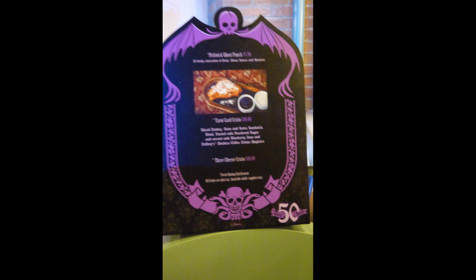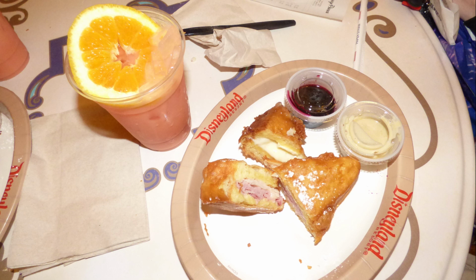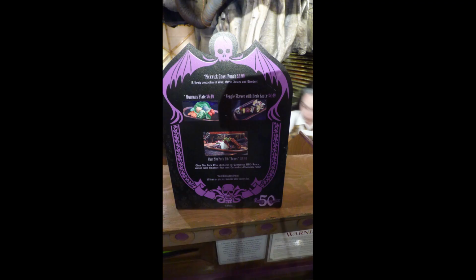Next we got the Tarot Card Cristo and the 3 Cheese Cristo at the Royal Street Veranda. This is for the Haunting Hors d'oeuvres. And we also got the Pickwick Ghost Punch. Now, the sandwiches were good, rich, pretty much like the normal Cristos are. The Pickwick Ghost Punch was super sweet, it seemed like. You know, diabetic coma sweet type of thing. Luckily I shared that.